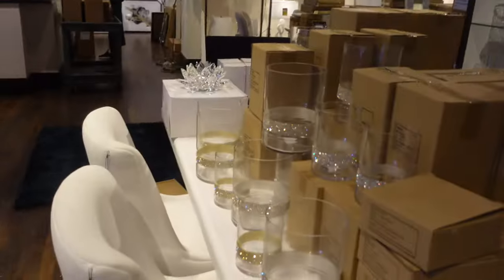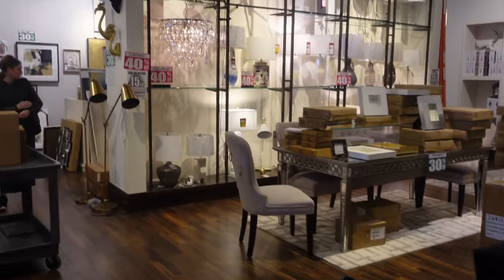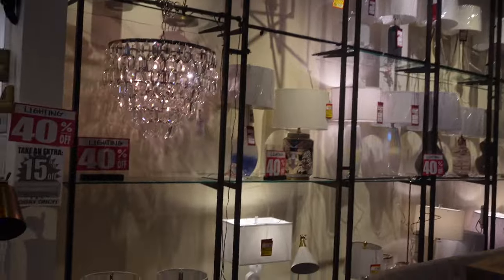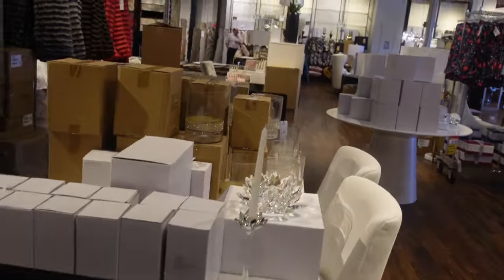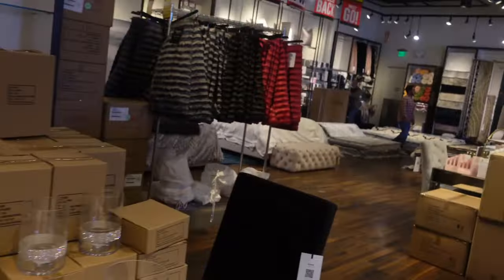I can't believe my store is closing. I cannot believe this. I needed a chandelier too. I wonder if the website is also gonna be closing. I can't believe it.